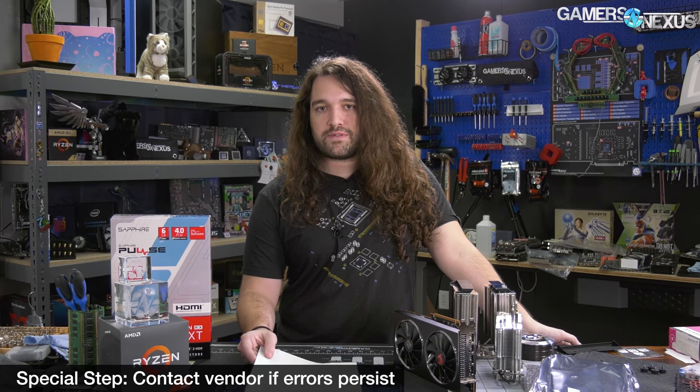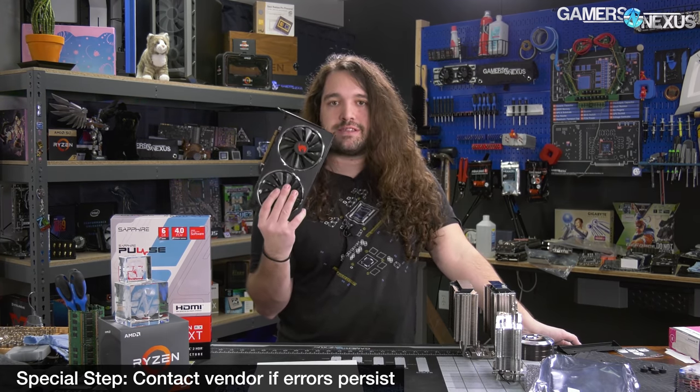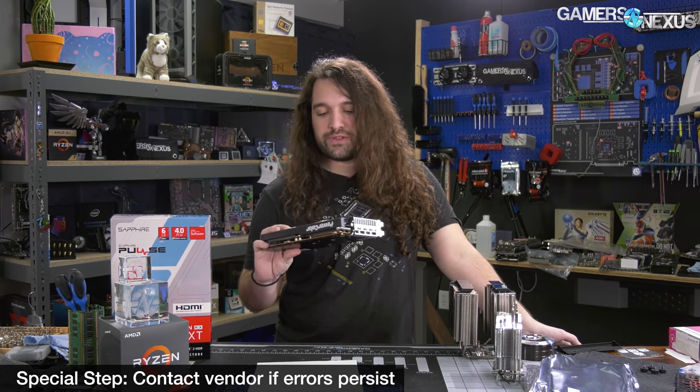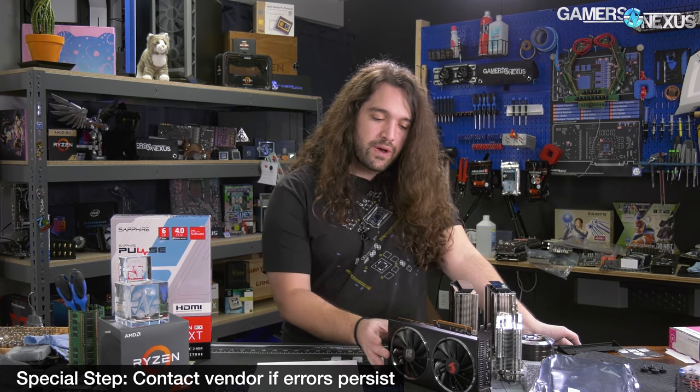You'll get an 11% uplift on average from a Sapphire Pulse. Not every card's gonna do the same. I haven't tested this yet at time of filming, so this number might change, but I've been told that it's about 8% on this model. I don't know if that's total, we'll look into it, but either way, it's gonna vary a bit.